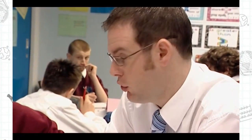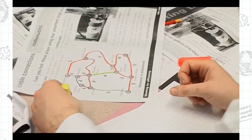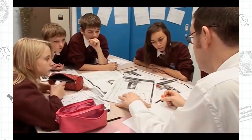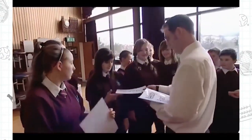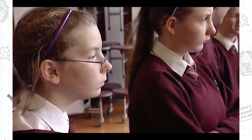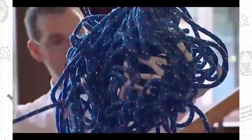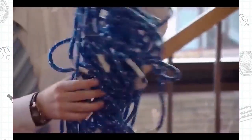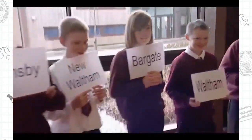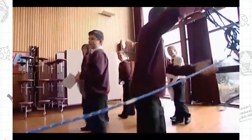Is there a way you can work out how to connect them all together, but use as little cable as possible? While some students can easily work out the problem on paper, for some it helps to use props, such as ropes, to figure out their solution. This gives them a concrete experience as opposed to an abstract one. Here the students are modelling the cable laying exercise by using posters displaying the different town names and a long piece of rope to represent the cable.